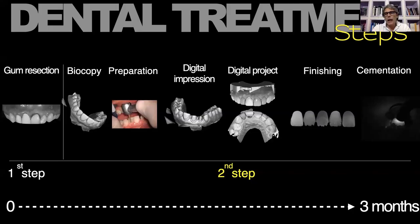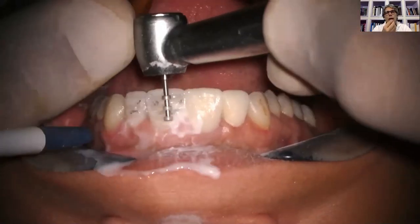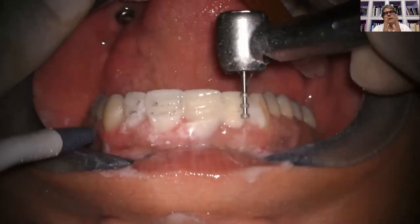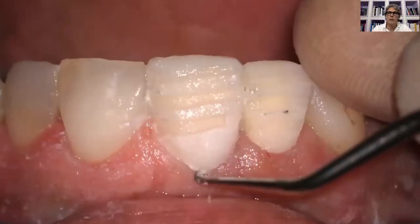So I was ready for the second phase, in which I always start from the mock-up, and this is the second reason, because I always start the preparation step from the mock-up, because I have to save enamel. Everybody of you, I am sure, knows very well that the bonding between enamel and ceramic is stronger than between dentin and ceramic.